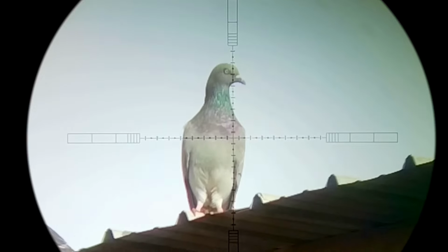This guy is at 52 yards. He has no clue of what's going on, and I drop him. I believe the pellet traveled through and through, damaging the spine to where he can no longer move, and he expires shortly thereafter.